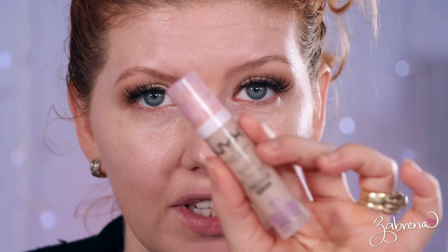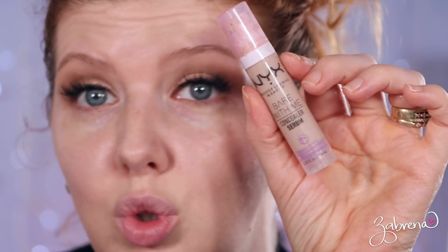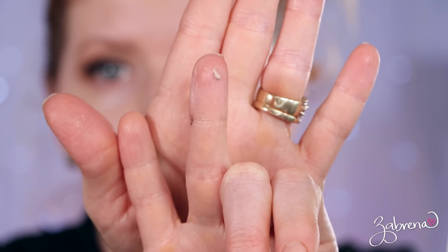Now I know you're not going to believe me when I say that I hated this next product. I loathed it. And that was the NYX Bare With Me Concealer Serum. I know you're like, what? I totally did not like it. You know what it was? I applied too much the first time I used it because, as many of you know, this is a very pigmented concealer and you don't need much. I mean, this, right? That much, that's all you need just for one eye. You could probably do both eyes with that.